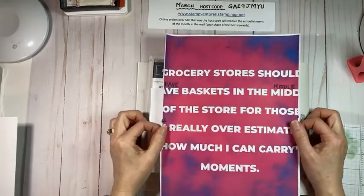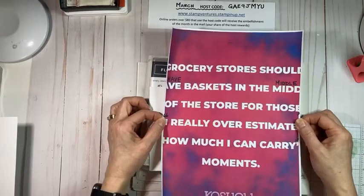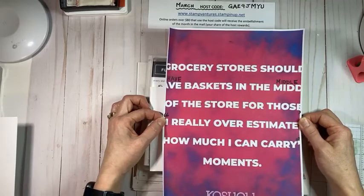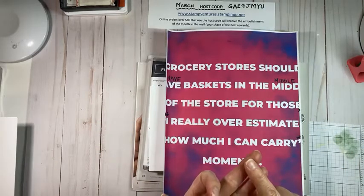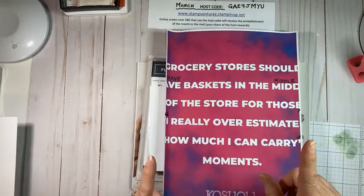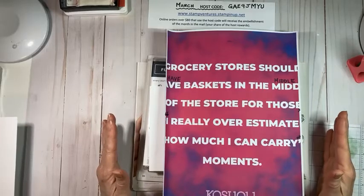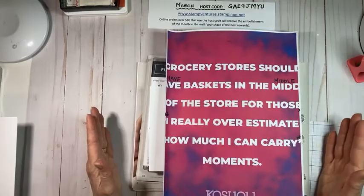My funny today might be a little bit hard to read because some of it got caught off by the edge of the printer, but this completely was me this past week. Grocery stores should have baskets in the middle of the store for those "I really overestimated how much I can carry" moments. I went in for three things: milk, eggs, and something. I happened to go down the aisle with the toilet paper and the paper towel. I was just going to get one thing of paper towel, but I knew we were kind of going down on toilet paper. I said to my husband, well, I'll look, but if it's not on sale, I won't get it. We'll wait till it goes on sale.